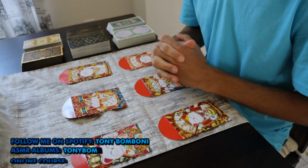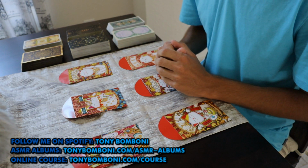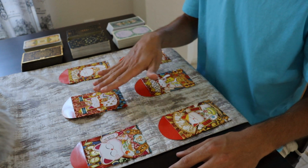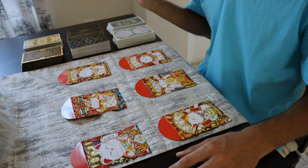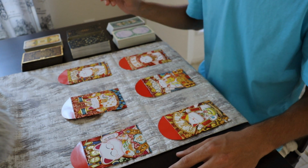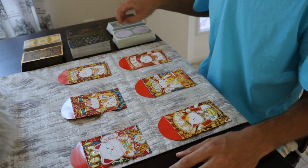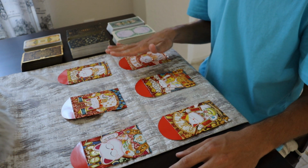Hello, poopsies. Thank you for joining me for another pick a card tarot reading. Now, this is very different than how I normally do it. I'm going to have you pick one pouch, one Chinese New Year pouch, and then I will draw the card from that pouch, and then I'll read the cards, and then I will shuffle one more card from each different pile. There's 6 different piles here of tarot cards in 6 different pouches.